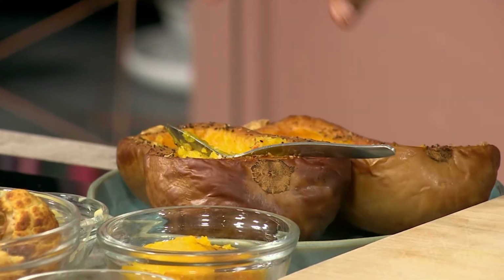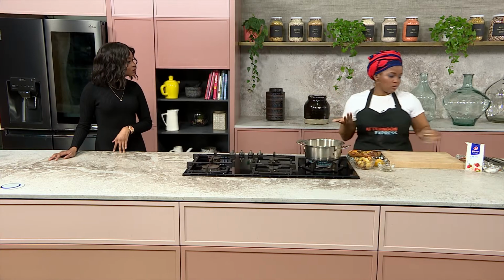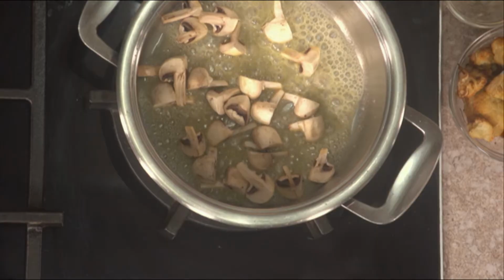So we're going to start off by actually frying off our mushrooms. That's the first step. I like to have mushrooms in mac and cheese. Well, I love mushrooms. I could eat mushrooms just as is. Oh my goodness.